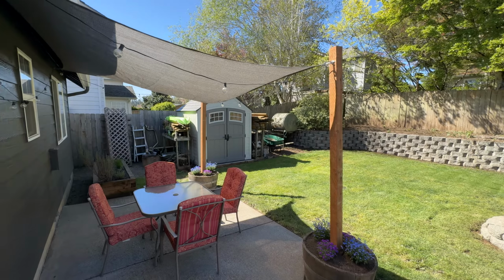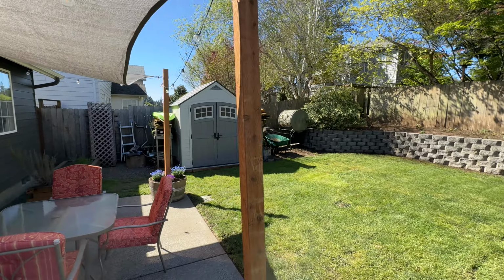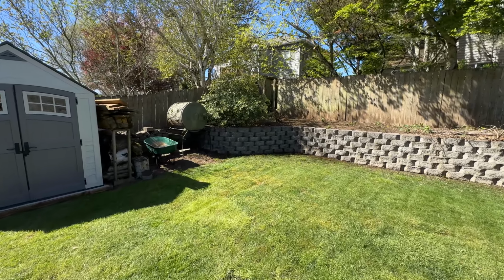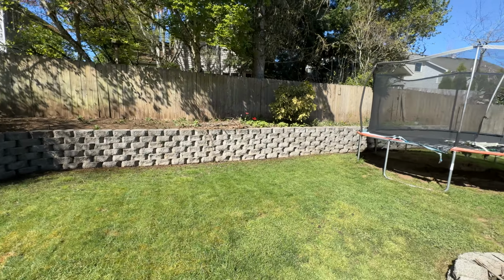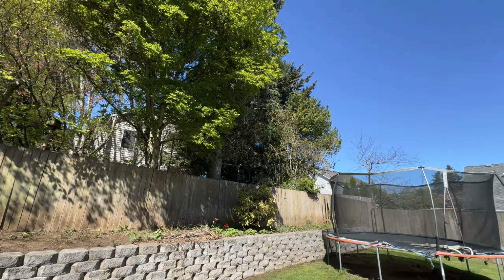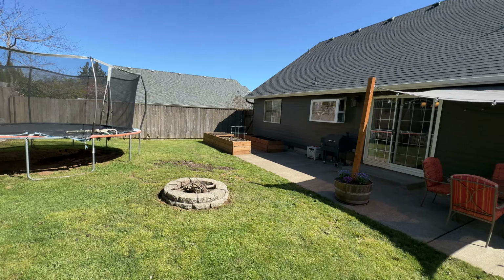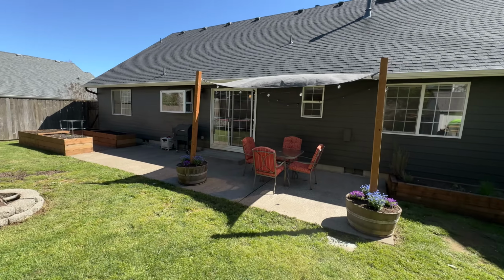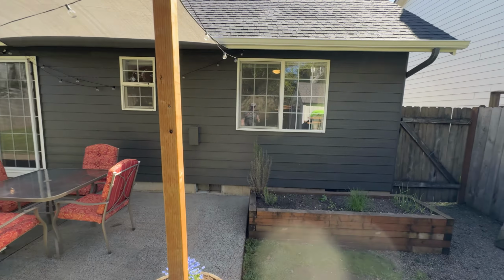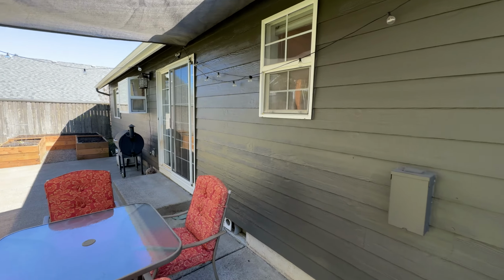In the backyard, a very private area with a tool shed, storage shed that's staying with the property. Nice retaining wall. Beautiful plants, large trees offering lots of shade in the summertime. Raised beds, fire pit. There's a hookup ready for a hot tub if you so wish.